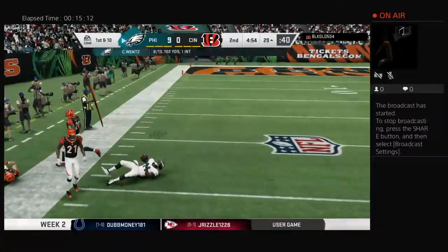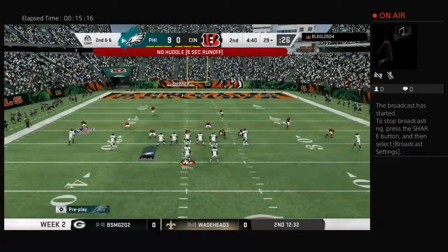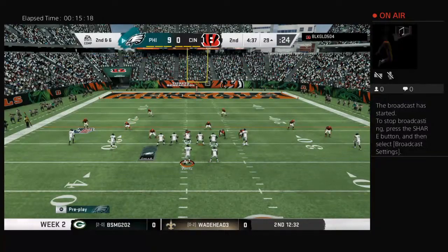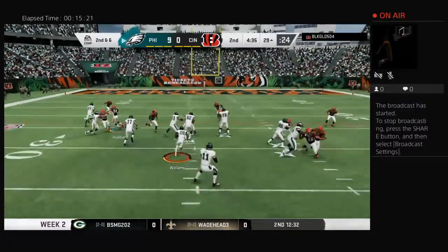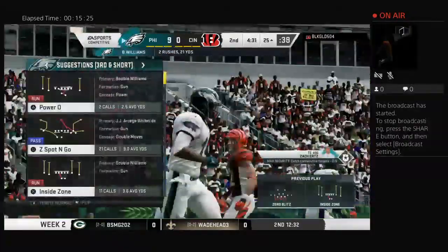Wentz now on first down. He goes full extension, and he's got it. That throw good for 4. It's second down. 4 yards on that last completion, so that sets up 2nd and 6. And he's got about 5 yards as he's taken down right at the 25.